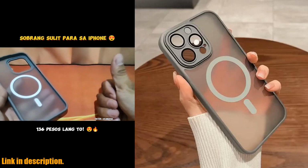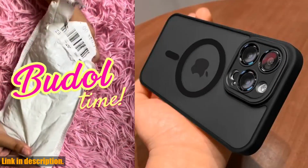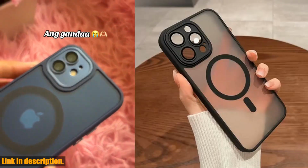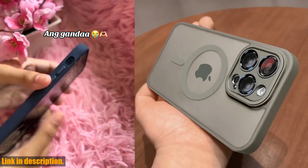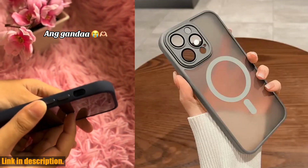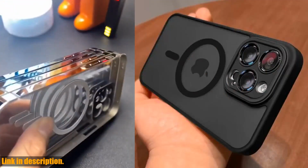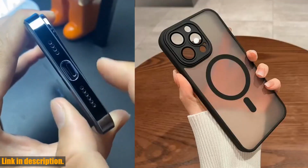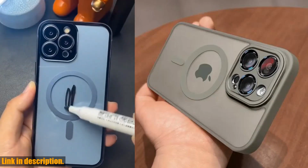Today, we're taking a look at the magnetic luxury matte translucent armor shockproof case for iPhone 14, 13, 12, 11, 15 Pro Max Plus. This case is not only stylish and luxurious, but it also offers the ultimate protection for your iPhone. With its shockproof design, this case will safeguard your phone from dirt, scratches, dings, and even shock. Plus, it's compatible with MagSafe wireless charging, so you don't have to compromise on convenience.